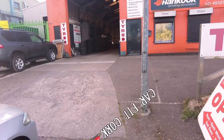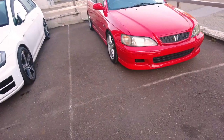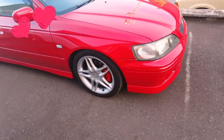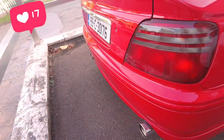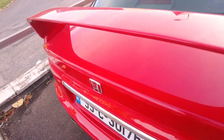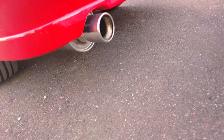Carfit now. They have a lovely Accord here. It's a 99 model, but they have done it pretty nicely.